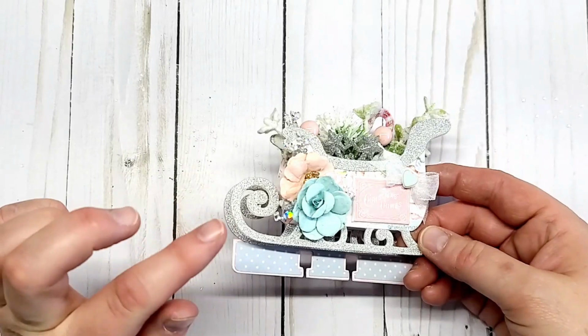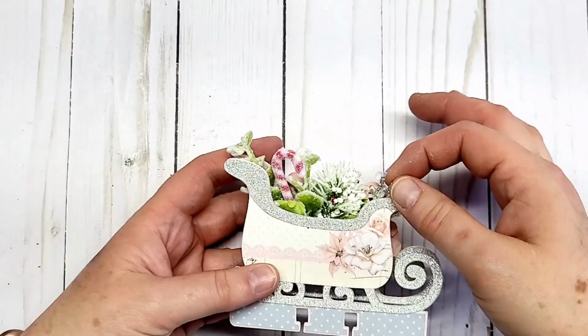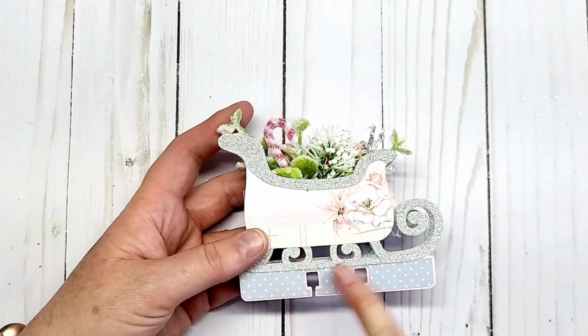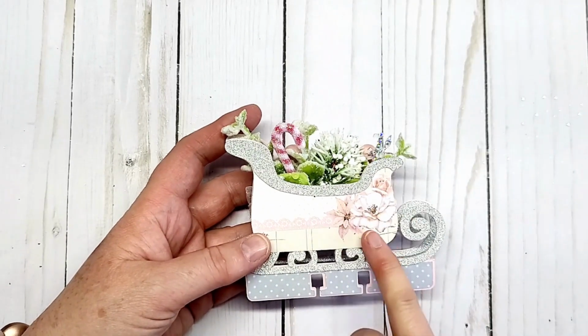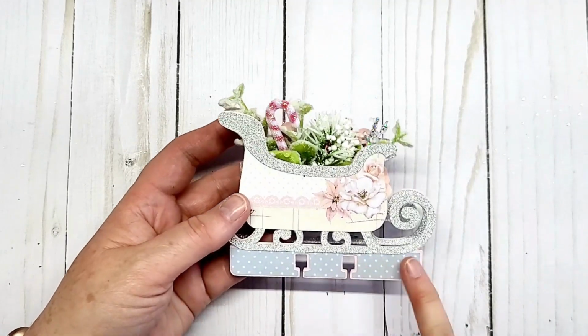And there you can see the sparkle in that icy crystal twigs, beautiful shimmer, and has such a wonderful texture to it. And here's the back of the greenery and the back of the sleigh. You can see the beautiful poinsettias there with the beautiful rose. It's just so pretty, the paper collection.